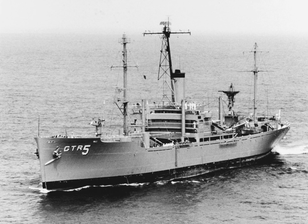USNS Private Jose F. Valdez, Maritime Commission C-1MAV-1 type. USNS Lieutenant James E. Robinson, Maritime Commission VC-2SAP-2 Victory type. USNS Sergeant Joseph E. Muller, Maritime Commission C-1MAV-1 type.